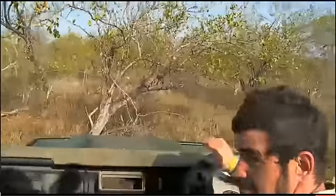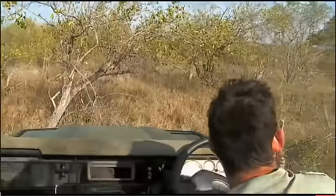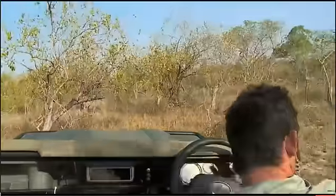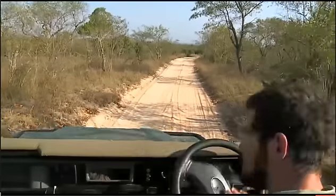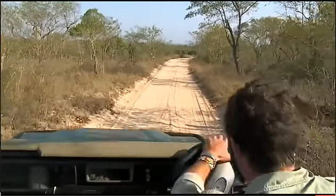Two Coqui Francolins, exactly. We probably see more leopard than Coqui Francolins, to be honest. So we're trying to get some equilibrium out here.